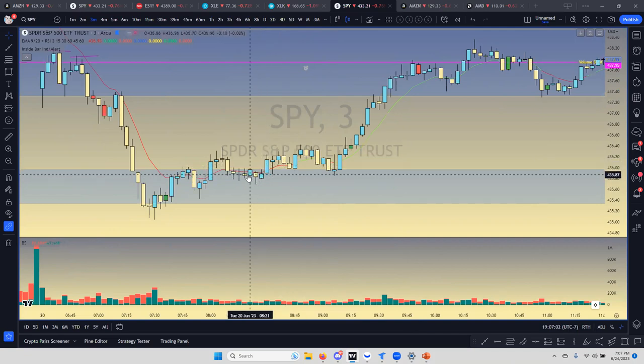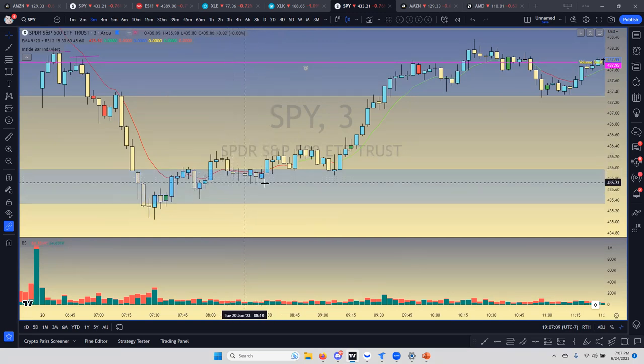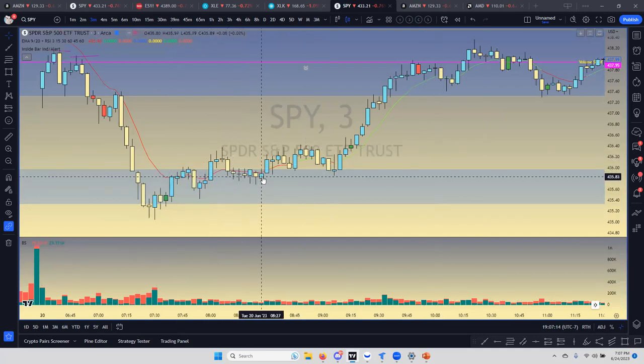Because we put in two hammers right here. So we came up. We started putting in all these buying wicks. You see this cluster of buying wicks here? That to me is bullish. I really don't care about the color of the candlestick. I might just change them all the same color here in a minute. I just see these buying wicks forming.